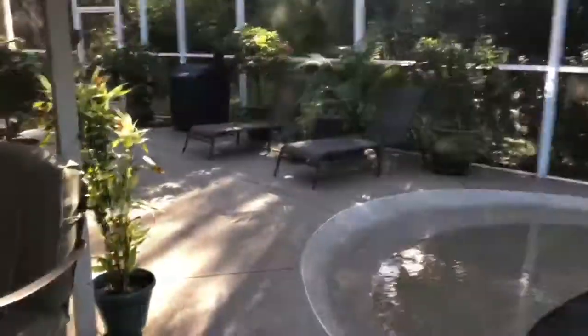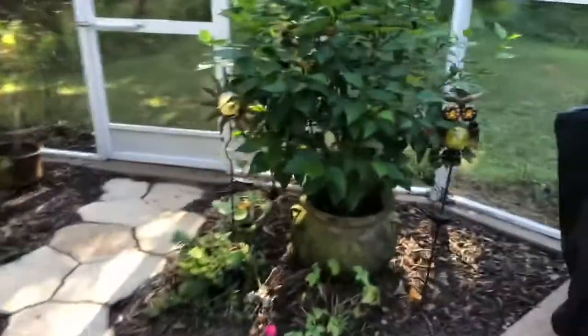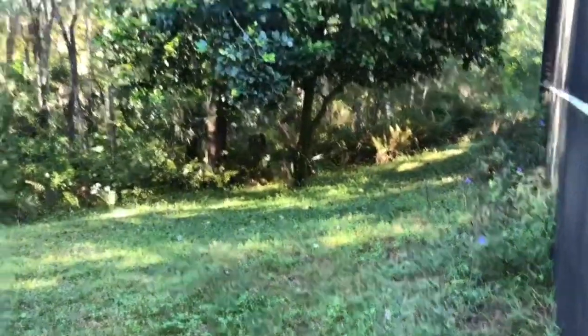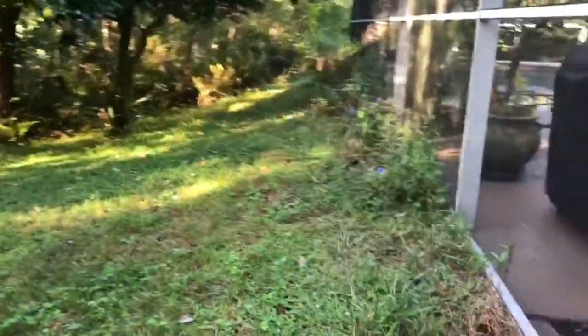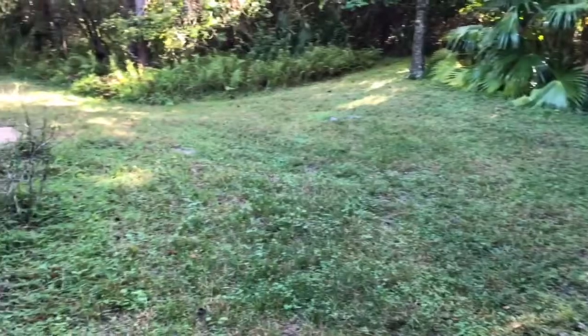Okay, so then let's go check out the yard. There is a French drain also running here. And conservation behind you. The backyard is very narrow over there, as you can see, but then over here there's a little bit more space. Let me walk around so you can see what would be the usable yard space. So that area would be what you have for a yard.